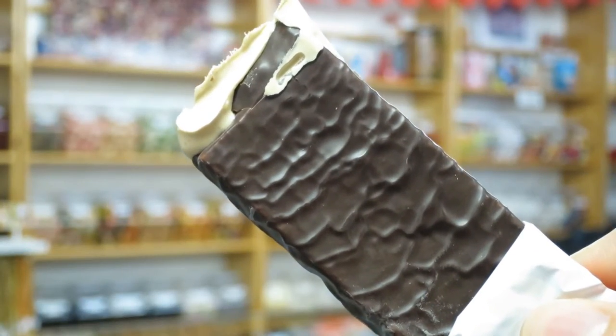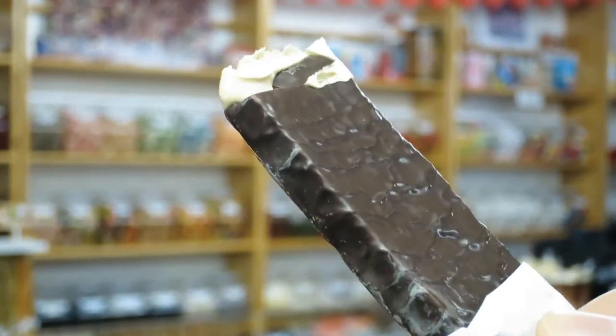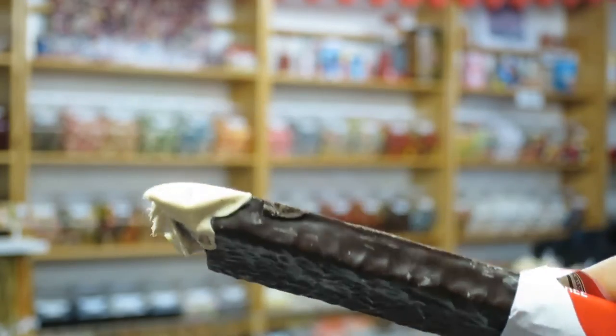This one's kind of oozing out of its containment, but oh well, it gets me straight to the nougat, I guess. So here we go. The nougat is just a sweet flavor, and you could taste the nutty aroma of the roasted peanuts. I don't think I got a peanut in that bite, but let's try the chocolate.